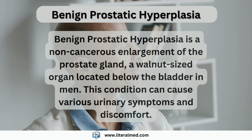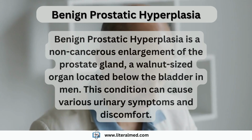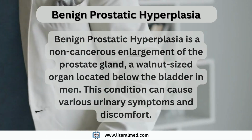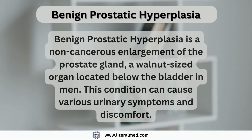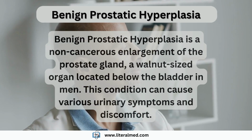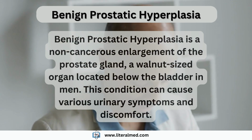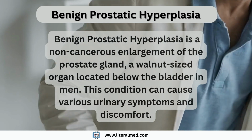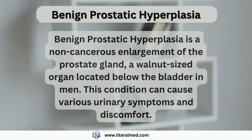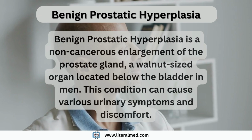Do you have to go to the bathroom many times a day no matter where you are? Maybe you are suffering from benign prostatic hyperplasia. Benign prostatic hyperplasia, or BPH, is a non-cancerous enlargement of the prostate gland, a walnut-sized organ located below the bladder in men. This condition can cause various urinary symptoms and discomfort like, for example, difficulty starting urination, weak urine flow, hesitancy, dribbling after urination, frequent urination, especially at night, and urgent need to urinate.